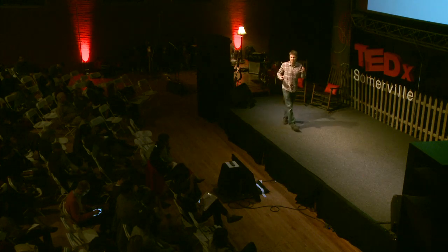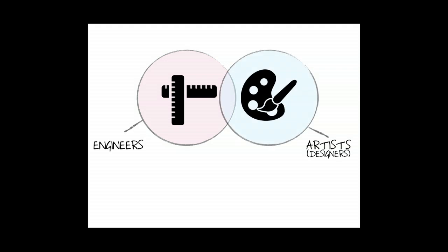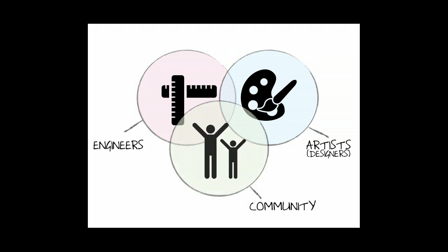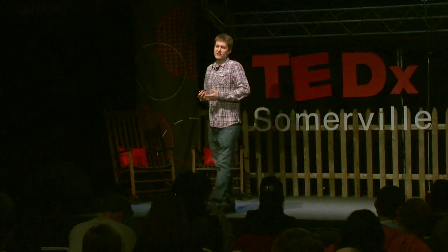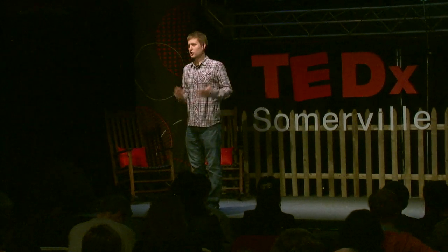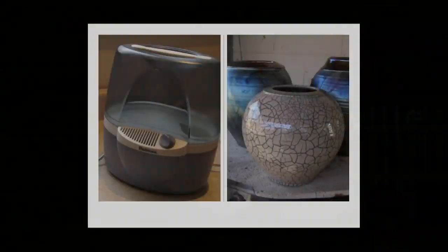And it involves three big pieces. The engineers, we can build the tools, but we need artists and designers who have the vision to tell us what tools they need. Do they need something in ceramic? Do they need something in wood? And then finally, we need the community to get involved. And it doesn't just go one way. Customers can say, hey, artists, could you do this? Hey, engineers, is this possible?